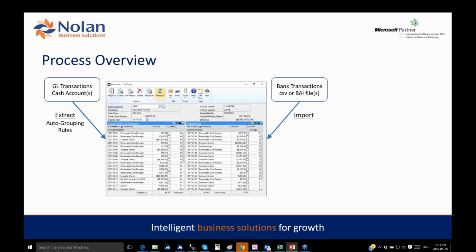On the right-hand side, you're going to have your second set of data, and that's going to be your bank transactions that are being imported from either a CSV or a BAI file, as I indicated earlier. And we also have, as part of this import process, auto-posting rule capabilities.